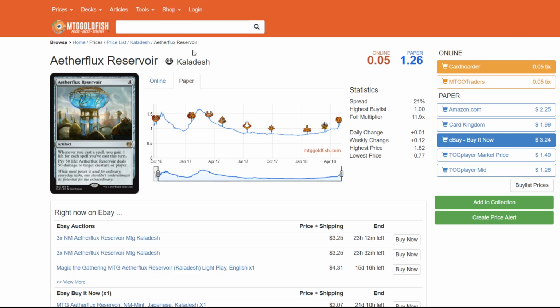In Brawl, it's my favorite win con. For Italy, it actually is my win con in Italy Brawl, the Aether Flux Reservoir, and I also use it in another Brawl deck, the Firesong and Sunspeaker.